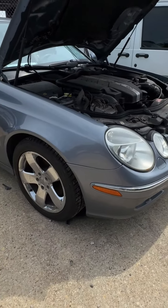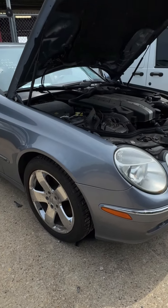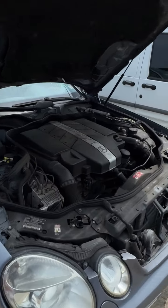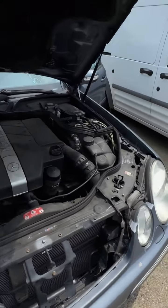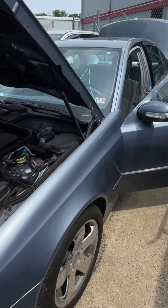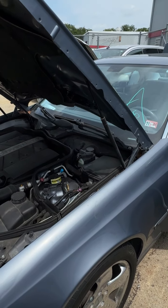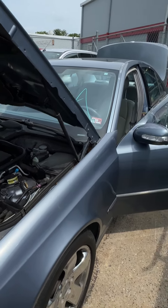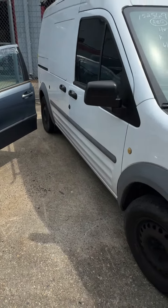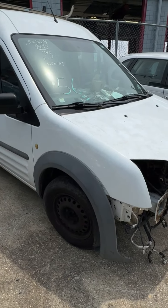Piece of trim that's hanging down that I could hear there when he moved it forward and backward. It's a piece of plastic trim. Got to point out what I see when I see it. Folks, that is going to be lot 55, your 2003 Mercedes. Lot number 56 coming up, and this is going to be a 2011 Ford Transit.